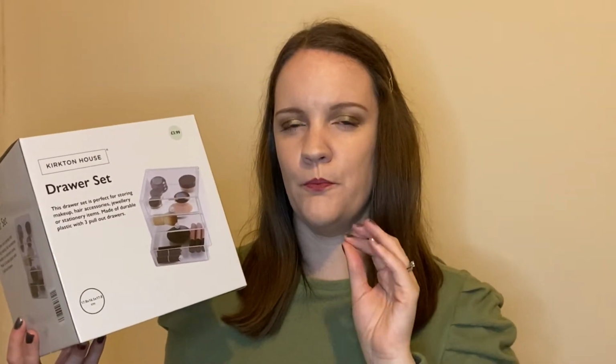I do already have one of these kind of things on my vanity, but I was slowly running out of room, so when I seen I could pick this up and it was only £3.99, I thought it was worth a go, and so far so good. I was going to bring them over, but because of where they are set and there's things balancing on them and stuff, I didn't want to disturb it.